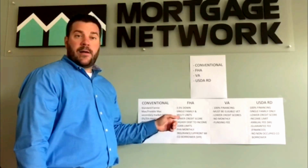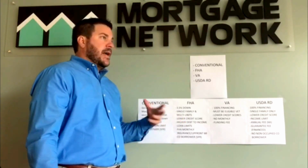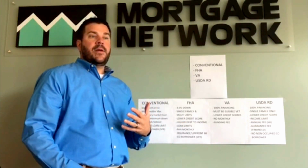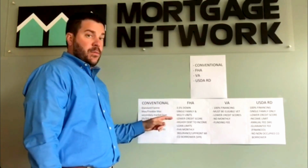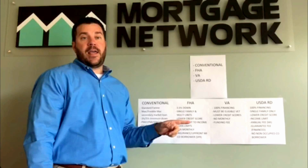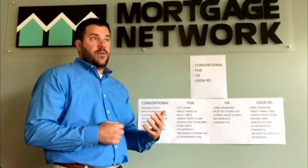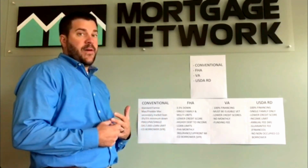It also allows for higher debt-to-income ratios, which is fantastic as well because it allows someone that may not have great income to qualify up to about a 50% debt-to-income ratio. There are loan limits with FHA. These loan limits are determined upon the county that you're in. So if you check the HUD's website, you'll be able to find that.